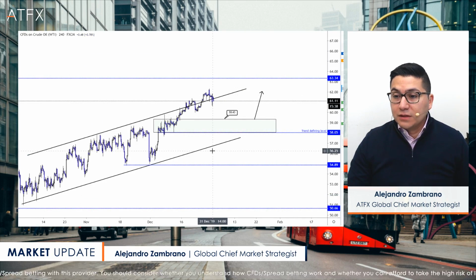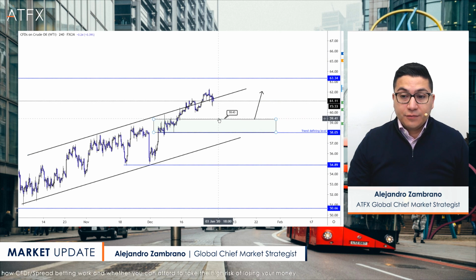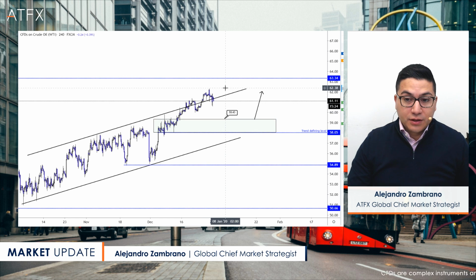So the first level is 58.05. It goes down here to 59.43 and 58. So this is about a 143 cents range. Here, the market might bounce and target the highs again.